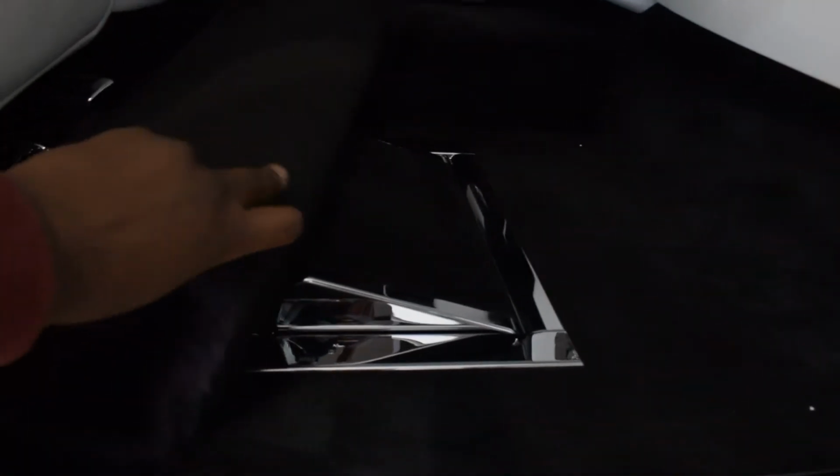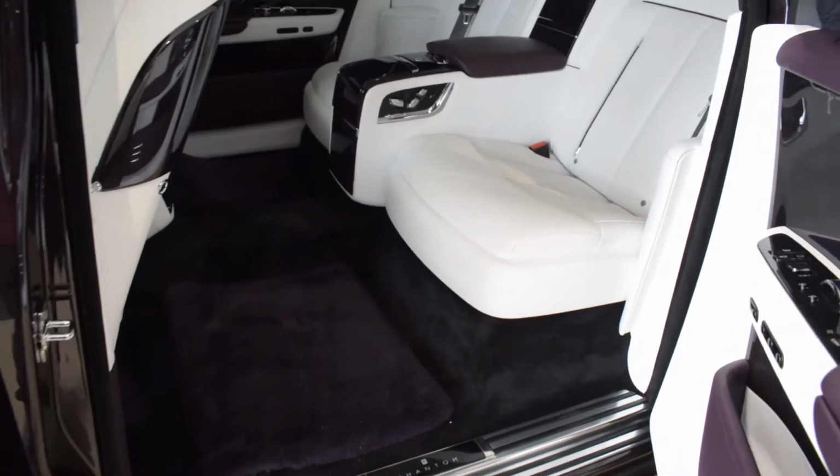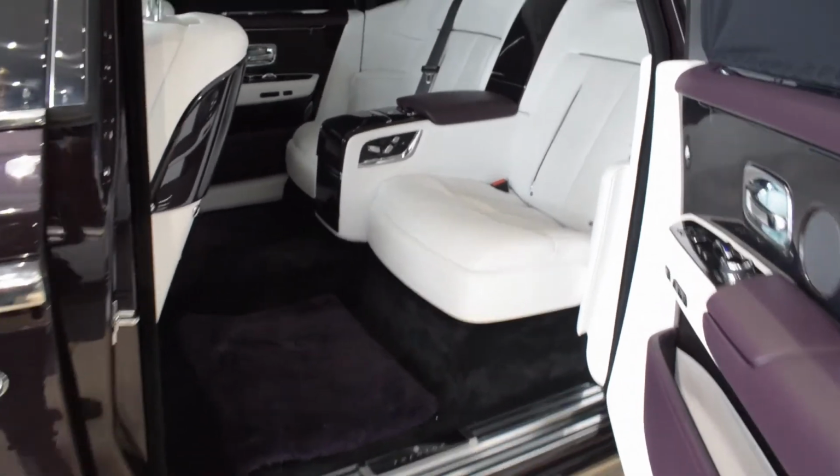One special feature is that, as you can see over there, let me just brighten it up for you. It's like a leg stand. It sort of pops up and gives you that elevated foot lift. I think that's a very special feature as well on this car.